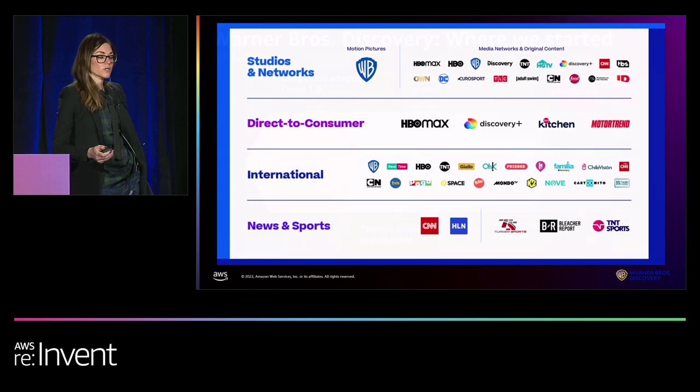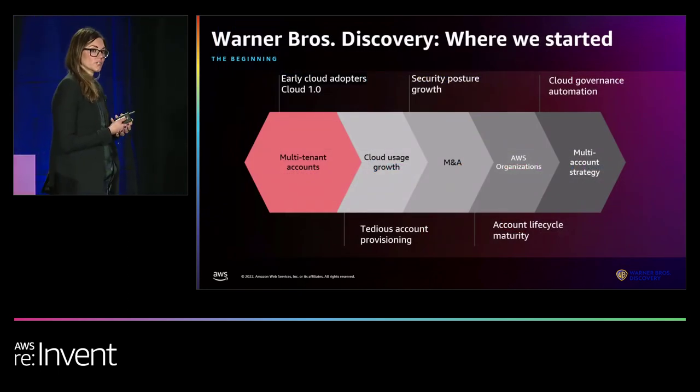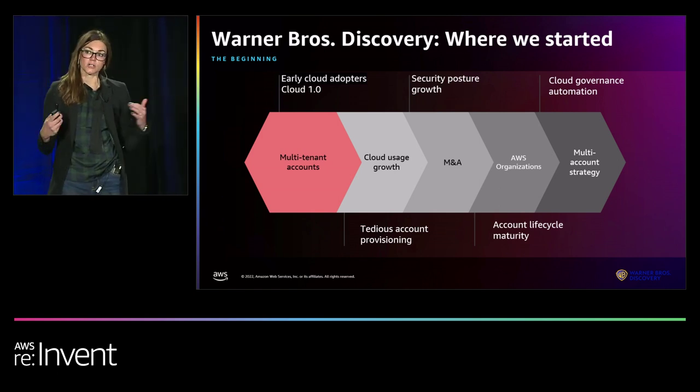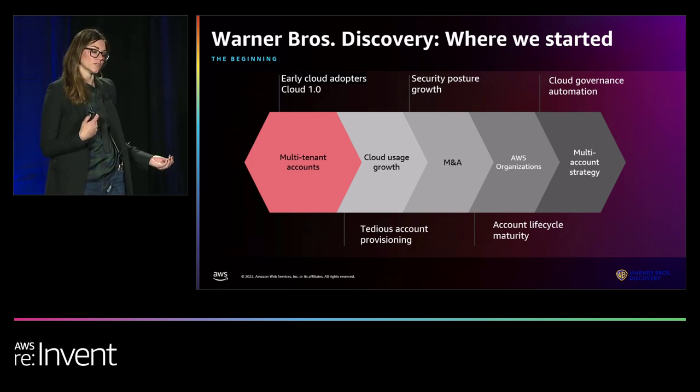I came from Discovery World, where we were an early cloud adopter. I don't know if anybody's heard that term, but there's a curse of an early adopter, because a lot of these tools that we're talking about that are amazing were not necessarily available or mature at the point where they are now.